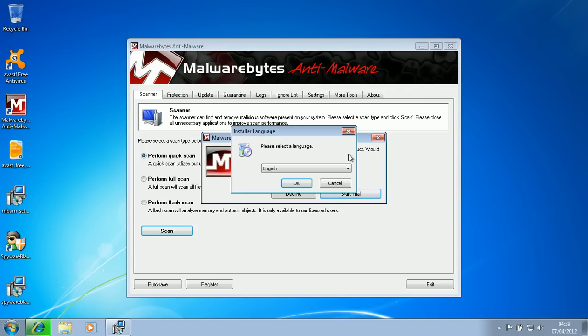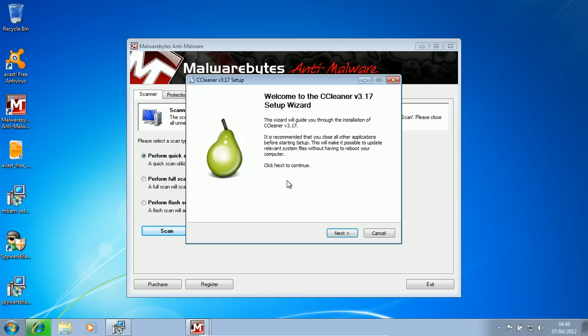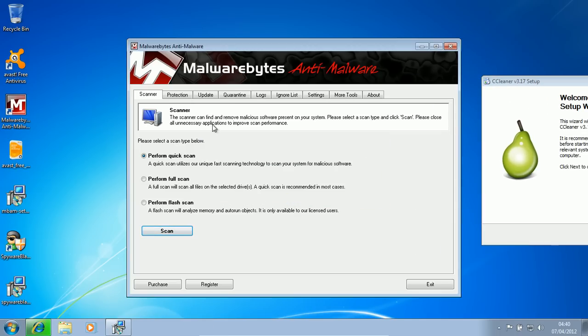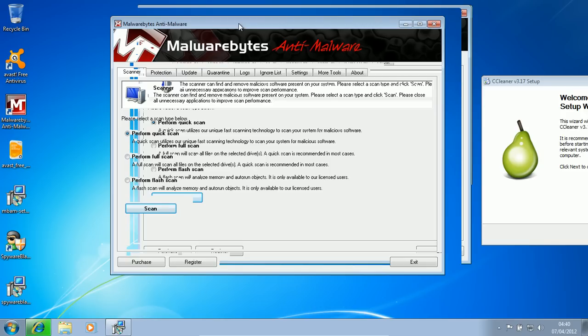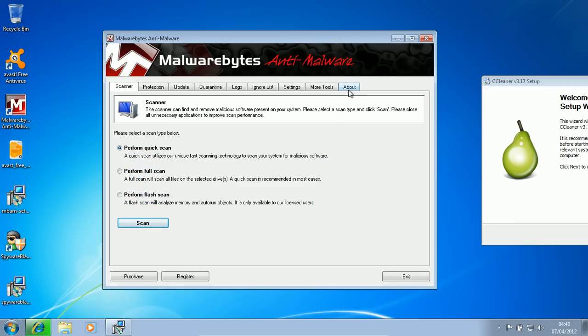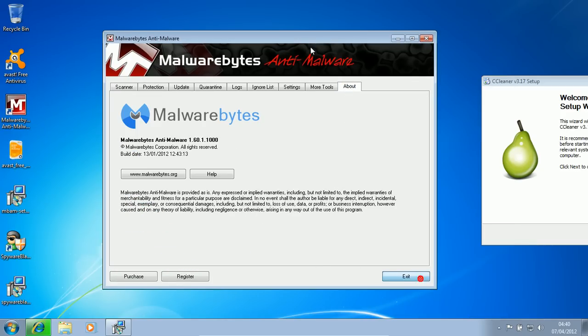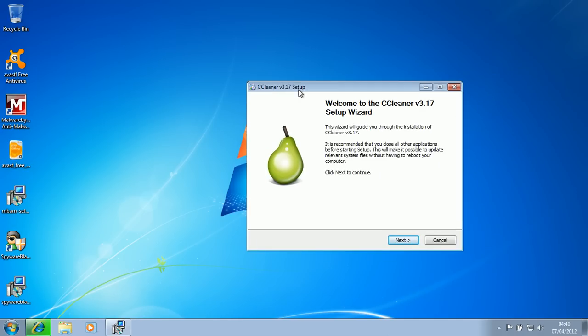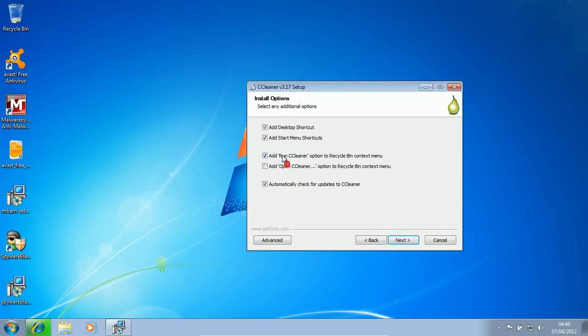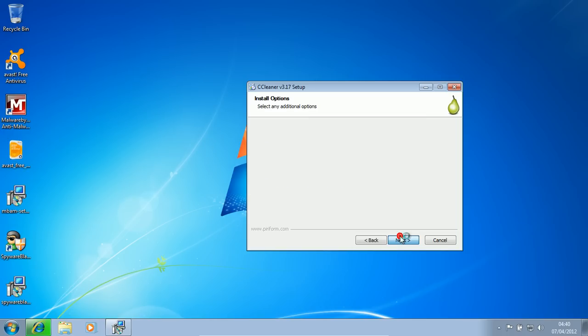Yeah, the computer is kind of locking up now because it's Windows 7, and Windows 7 is never really good on a virtual machine. So I'm going to decline the trial, and yeah, you have Malwarebytes now. If you ever need a second opinion, just use Malwarebytes to scan your system, basically. So CCleaner, very, very easy installer.